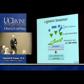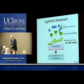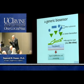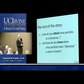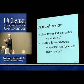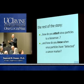Greg showed this slide. Greg's been talking about these guys. These guys are the central players in the talk today. They're the viruses, all right? They're what make our biosensors special. Now I'm going to talk about how we attach these guys and make a biosensor out of them, and how we make a measurement that allows us to tell that the viruses have recognized and bound their target molecules.